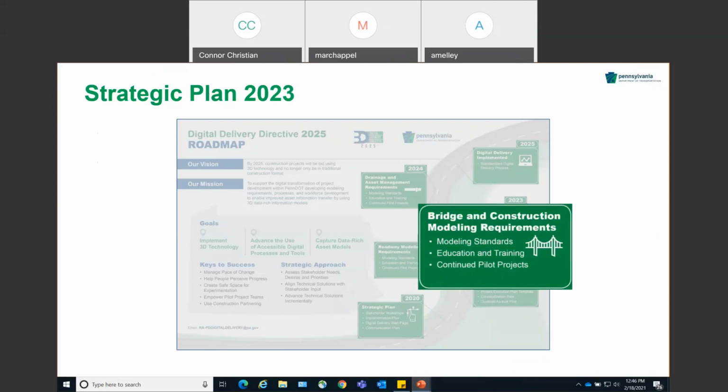In 2023, we'll focus more on the bridges. And so it's going to be a very similar flow, that we'll be looking at pilot projects. We'll be looking at making sure that these pilot projects are running smoothly, that they're getting the guidance they need, that they're getting the training they need, and that this is happening in design and construction and asset management.